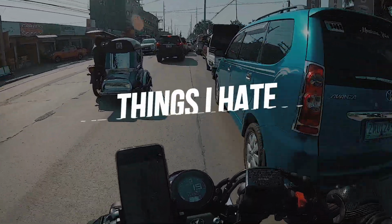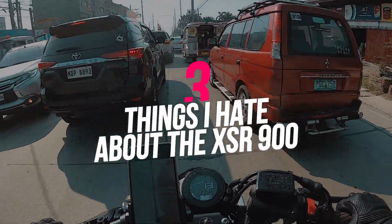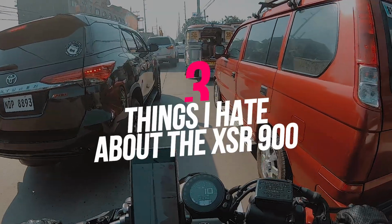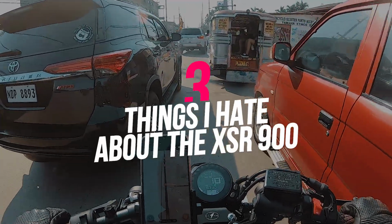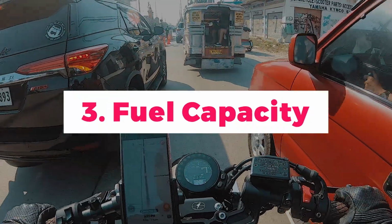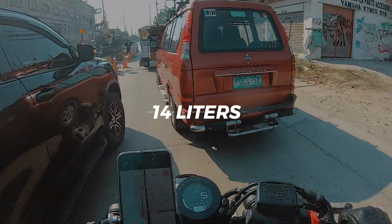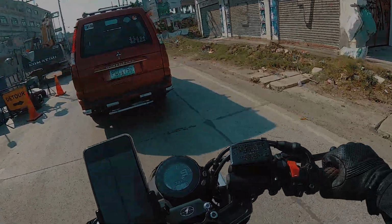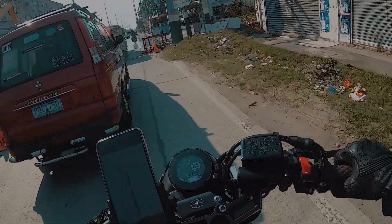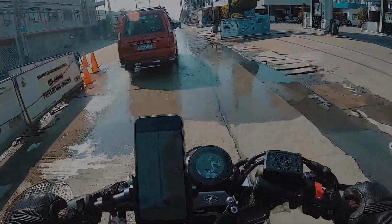So here's the 3 things I hate about this bike. So bakit 3 lang? Dahil wala akong maiisip na 5. Di ako makabuo ng 5. Number 3 is the small fuel tank. So ramdam mo yan pagka ginagamit mo siya. So mas frequent ka magpapa-refuel. Pero matipid naman siya sa gas. Mga 18 km per liter yung average ko.